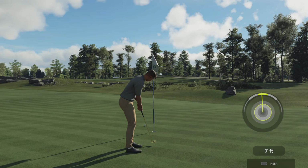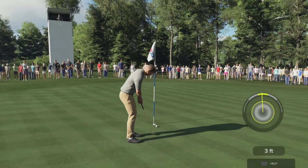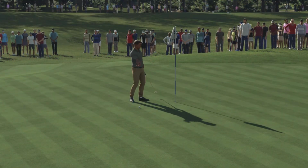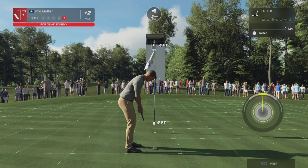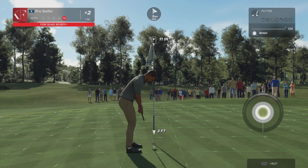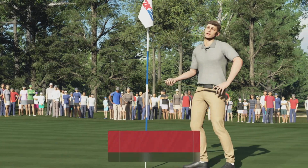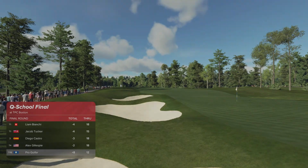Ooh. Just 3 feet to the cup. That's a tad upsetting. That's a bad break there, Rich. Just probably a little bit too much pace. And just a little bit of clean-up work remaining on this hole. Sitting at 8 over par for the day.